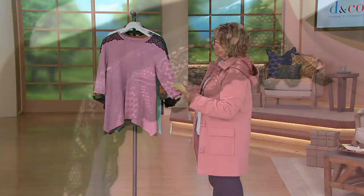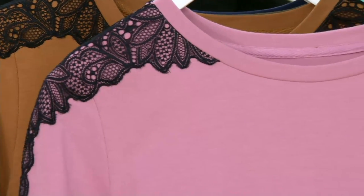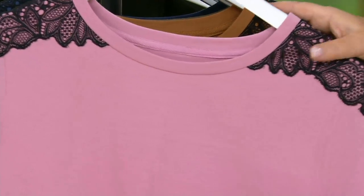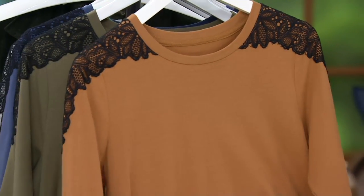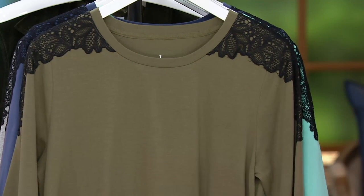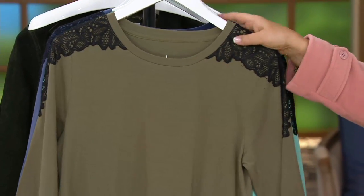Okay, so here we go. Rose blush is gorgeous. A little bit of blue in that pink. Isn't that absolutely pretty? One of my favorites. Then we also have it in our classic camel, which I think also looks fantastic with the black lace. Next, we have our deep olive. Again, one of our darker olive shades. These all look great with black.